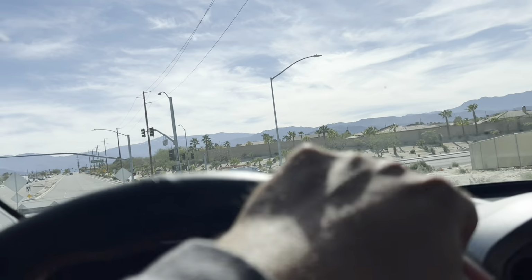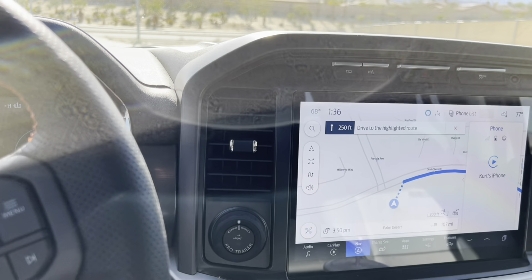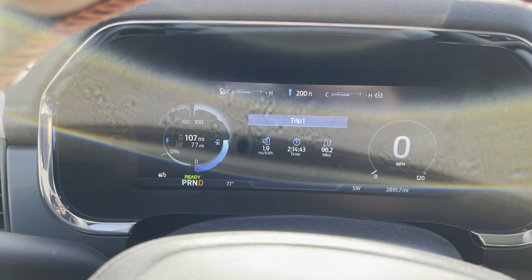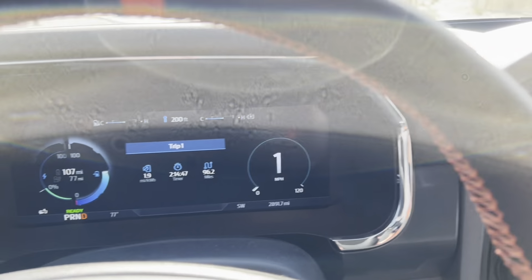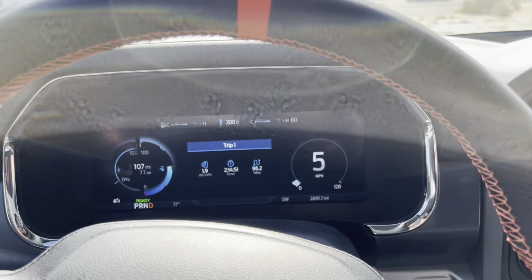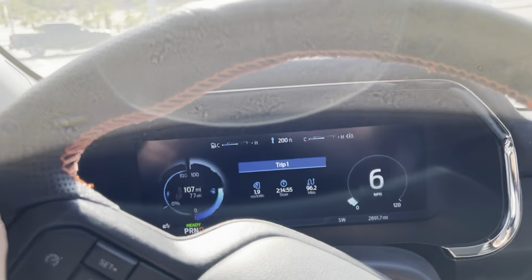So now we're about to head back. I punched in my house into the navigation. It actually does say we need to stop for a charge. We're sitting at 1.9 with 107 miles of range. I've never seen it say I needed a charge before, so we'll see how that goes. But hopefully we still have that tailwind that we started off with, because that'd be really helpful.